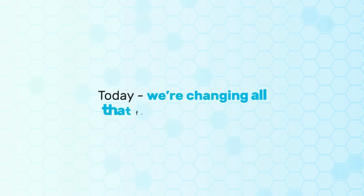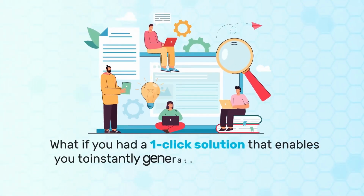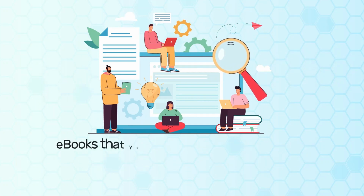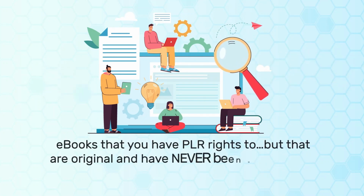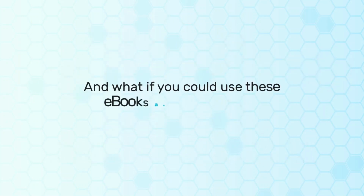Today, we're changing all that from the ground up. What if you had a one-click solution that enables you to instantly generate 100% unique eBooks in literally any niche on Earth? eBooks that you have PLR rights to, but that are original and have never been used before. And what if you could use these eBooks as your own to sell to others?